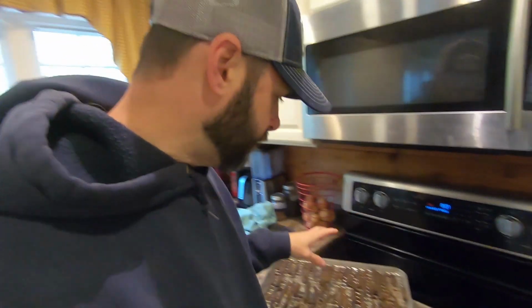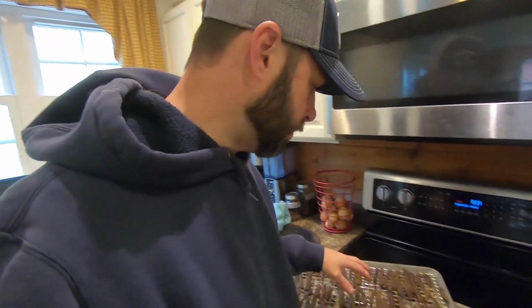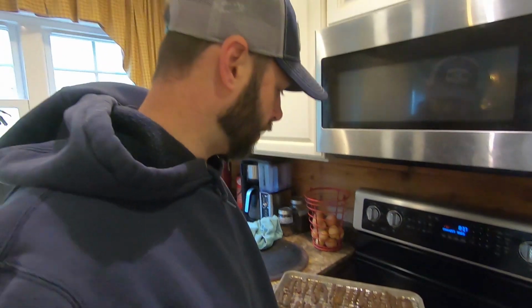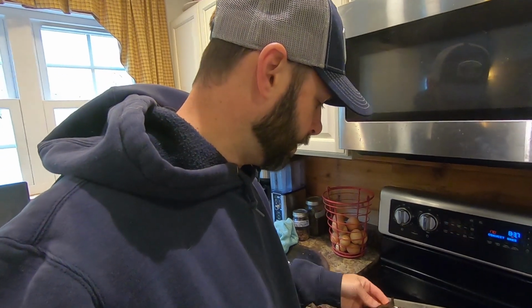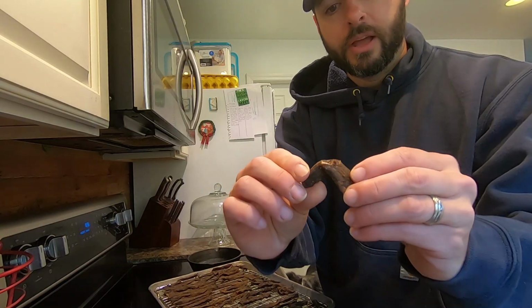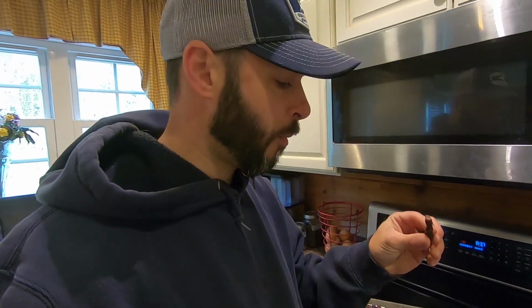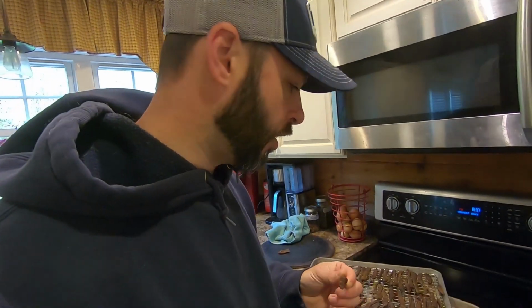This is venison jerky. I just took some of our deer steaks, cut them up, and put them in a little marinade. Let them marinate overnight, and then this morning got up bright and early and put them in. It's just about perfect now. It breaks, or it cracks, but it's not broken. That's delicious. Little snacks for the hunters. Could be a long day.